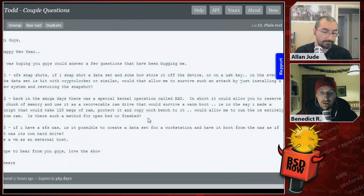Yep. Okay, third question. If he has a ZFS NAS, is it possible to create a data set for a workstation and have it boot from the NAS as if it was its own hard drive? There's a couple of approaches here. As a data set, you can do NFS root or something, but likely what you want to do is create a ZVol and then use iSCSI, and you can actually, if you have a machine with the right kind of network card that can boot iSCSI, it will boot it and attach the disk over the network that way, and then you would format the ZVol with whatever the file system of the OS you're going to use.